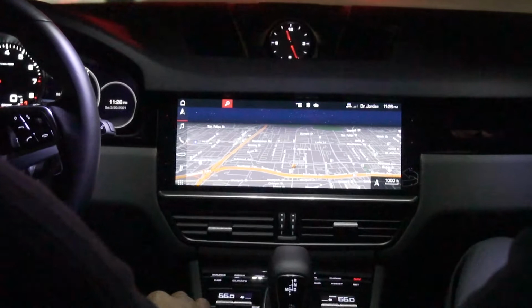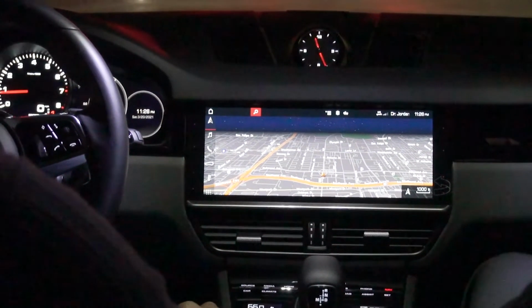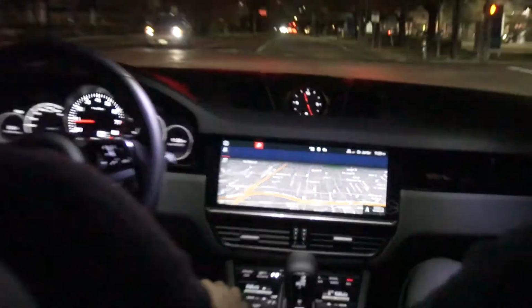The 3D map is dope, man. I don't have mine set to that. I'm gonna have to switch it up. Yeah, I always like it like that, man.